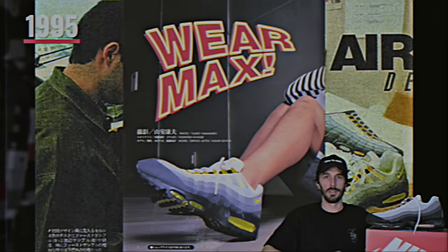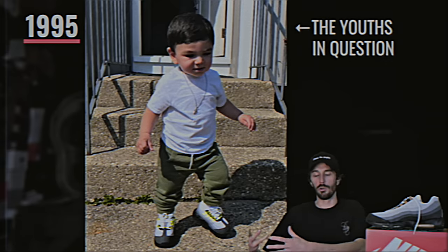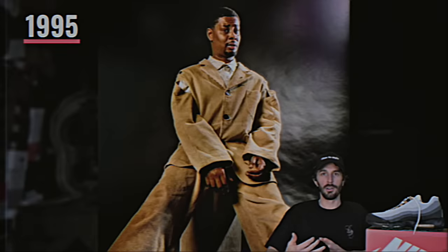And how was the reception? Not great. Not a huge success right off the bat. And there was a lot of opposition to this design for whatever reason. And Lozano said there were lovers and haters, but you know you're onto something when you get that kind of emotional reaction. But fortunately, over time, it did become popular with certain youth groups and cultures, especially in Europe and Australia. It was also worn and adopted by famous rappers like The Game, Danny Brown, Gucci Mane.